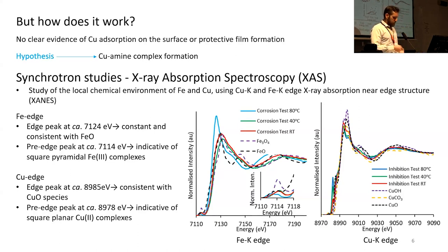As you can see from the normalized spectra, the edge peaks correspond to iron oxide and copper oxide for the corrosion test and the inhibition test respectively. In other words, the speciation is identified as iron 2+ and copper 2+ in the two solutions. The pre-edge peaks, however, indicate that in the case of iron, we have the formation of a square pyramidal iron 3+ complex, so slightly different speciation. And in the case of copper, we have a square planar copper 2+ complex.